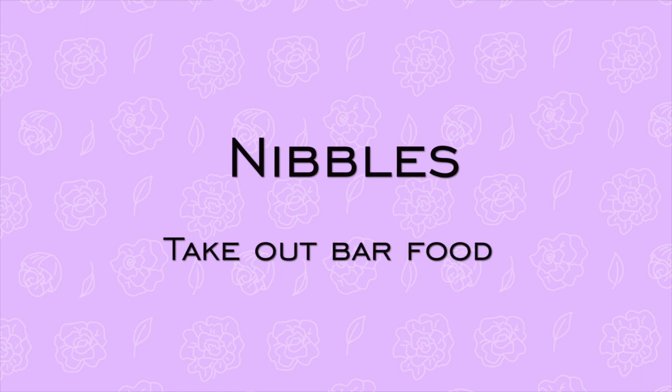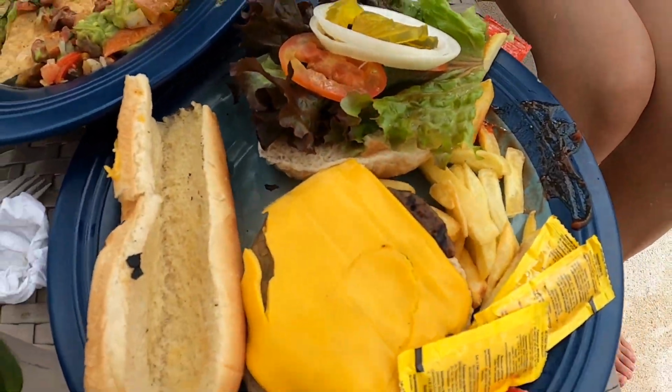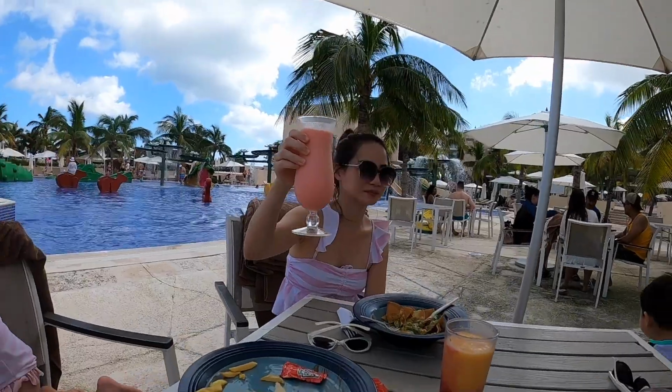Nibbles. Nibbles is this little haunt by the pool, and that's where you go to get your bar food when you're by the pool. They have things like nachos, hot dog, hamburger, fries, and nuggets. No, they don't have drinks. You ask a waiter for your drink by the pool.